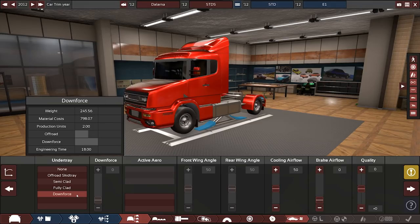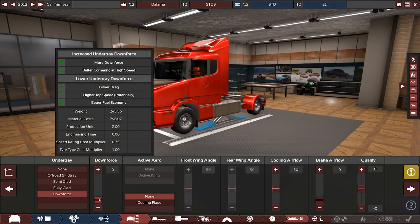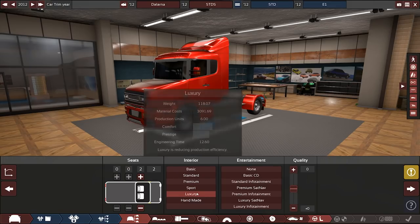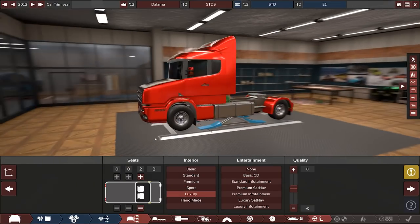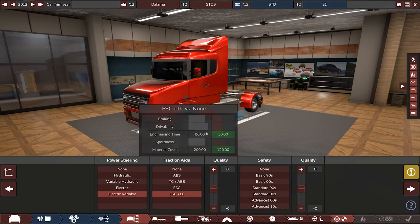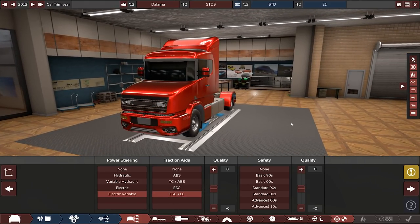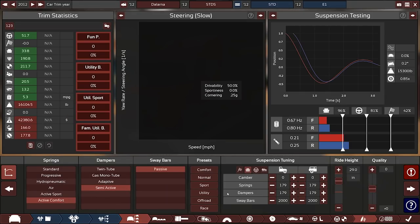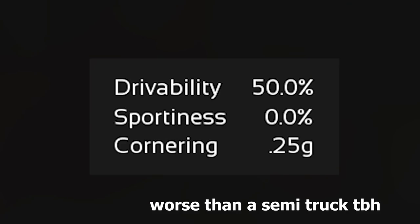Downforce, I really don't know how much downforce it's gonna need, but we'll give it a little bit. We'll give it a couple hundred pounds of downforce. We'll give it a luxury interior, just because, you know, this thing would be meant for the long haul. Granted, we want the long haul to be short. So, luxury, but not handmade luxury. Electric variable power steering, we'll give this one launch control because it's the STDS. Do active comfort springs, semi-active dampers, and it corners like a semi-truck.